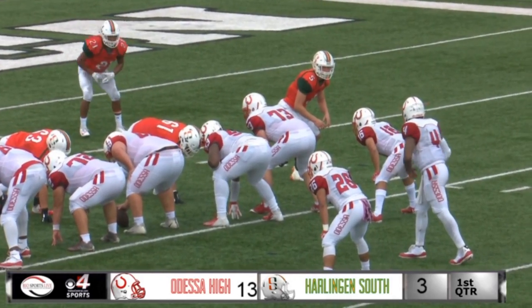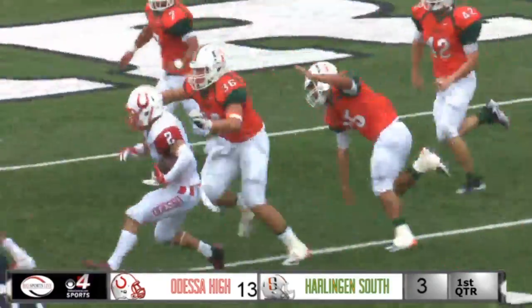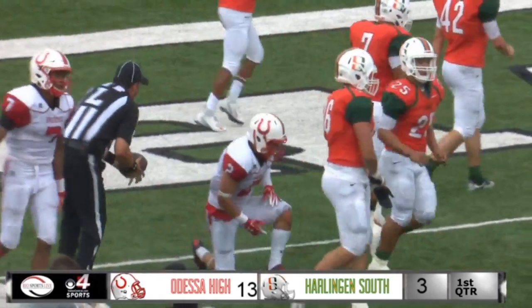Here we go. Trey Smith now takes the snap. Little pitch here. That's number 2 on the outside, who usually catches these little outside patterns, and he's able to take it on the end around. Left-hand side. Comes really close to that goal line, but going to be short about a yard or so.